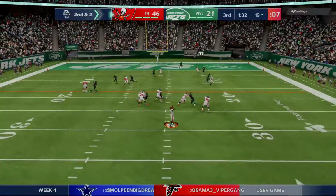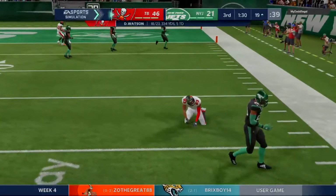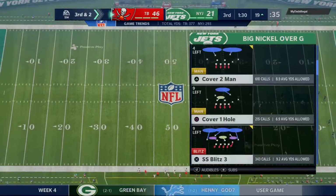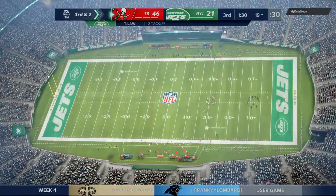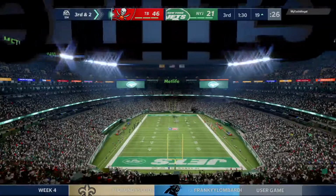Out of the gun, Watson. And this one incomplete. Too much contact to hold on to that one, and it's 3rd down. Oftentimes when you're losing a game and the team's still throwing with this kind of a lead, you start playing a little more physically. And they took that opportunity right there to be extremely physical and force that incompletion.